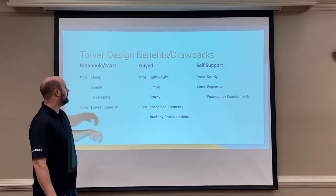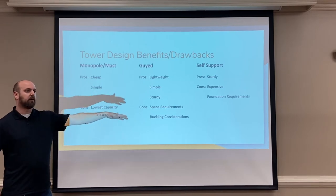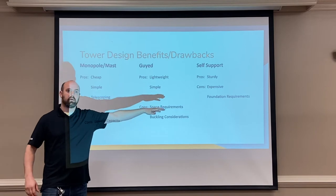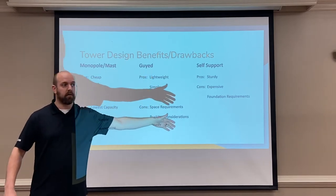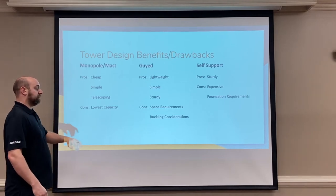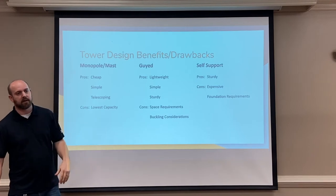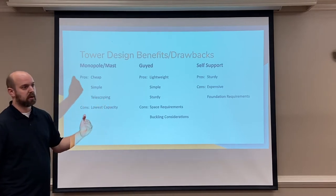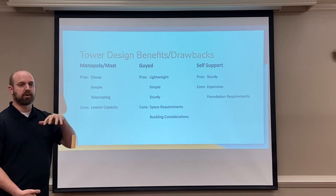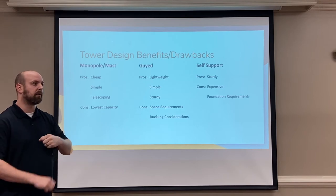Downside, space requirements. When you're running guy wires, you've got to see how far out you can get them. The further out you can get them, the better the angle, and the smaller wire you can run. So it really comes down to what your space limitations are. With guy towers, another issue is buckling considerations. I'll go into that in a bit, but when you're putting an additional load on top, it's trying to make your tower buckle out.